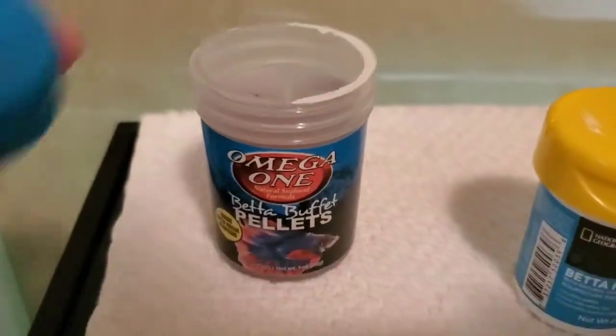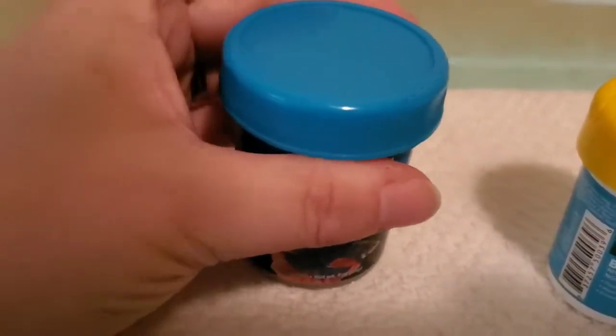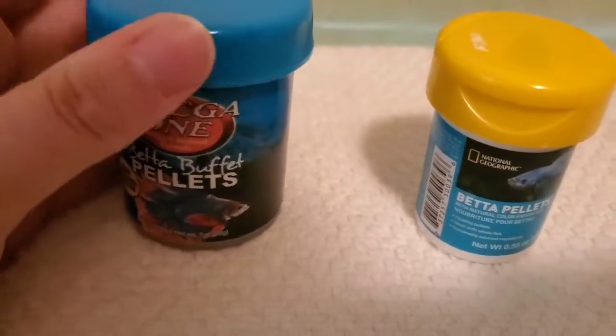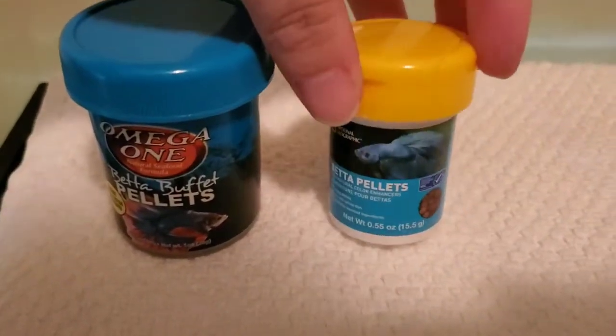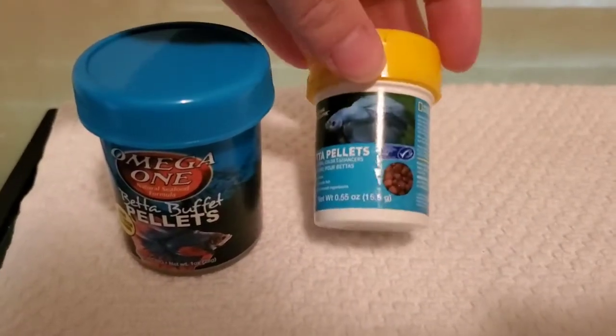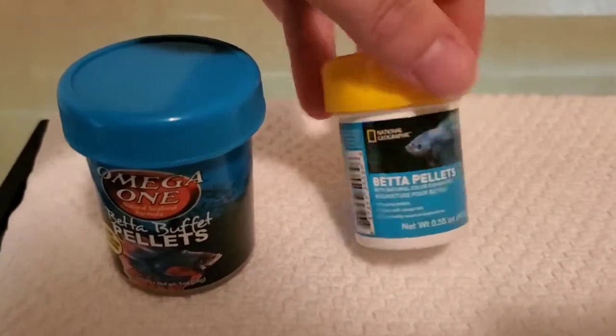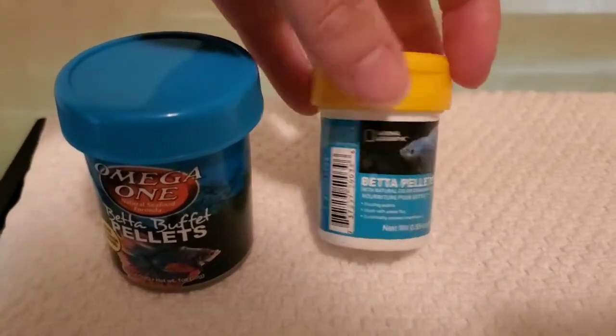All right, so let's go ahead and move on to the next brand. Now, the next brand is Natural Geographic Betta Pellets. And as you guys can see, this is in a smaller container. It's a really small container and it just has a blue and black label like the other one. And here's what it looks like.